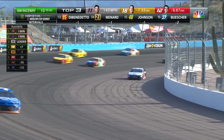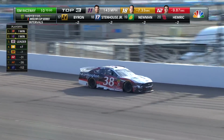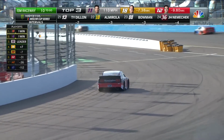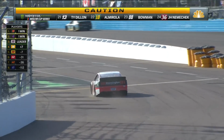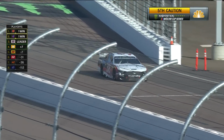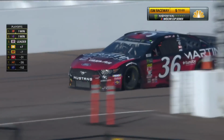He doesn't want a caution because he's already said, I've struggled with restarts today. He apologized to his team about the restarts. So he doesn't want to have a caution come out, and we see the 38's going to make it to pit road, and now the caution has come out. Caution has come out. There will be a restart. Yeah, it's a car behind.